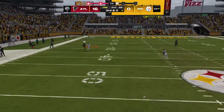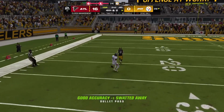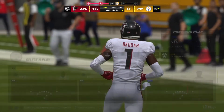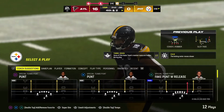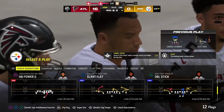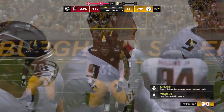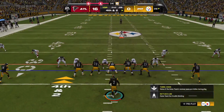He's going to rifle one deep left side. And he bats it away, and it falls down incomplete. They decided the opportunity was there and launched a deep ball, but he was unable to get away from the defender. Couldn't create space, couldn't uncover at the end of the route, and that one winds up incomplete.